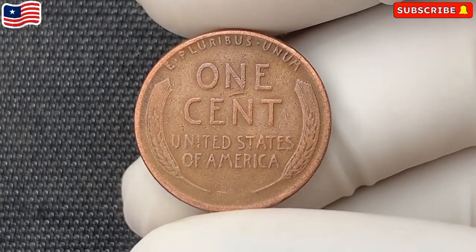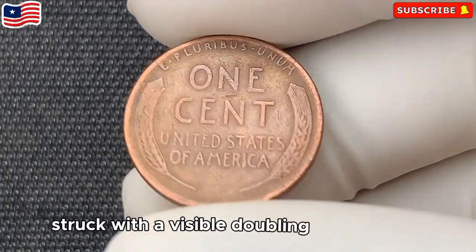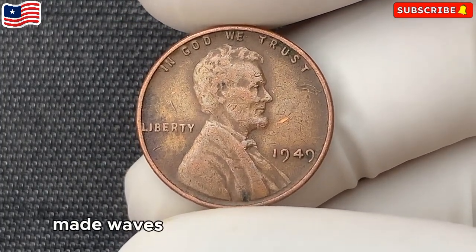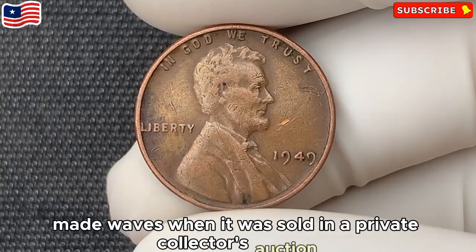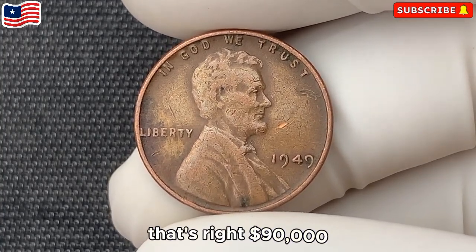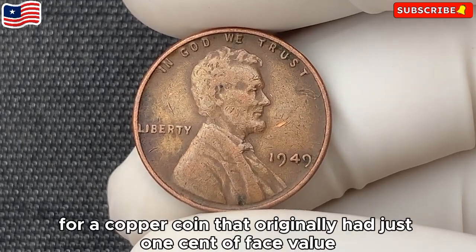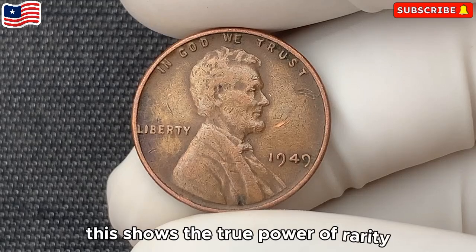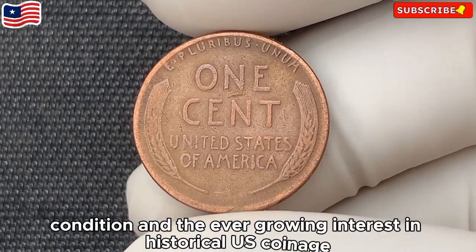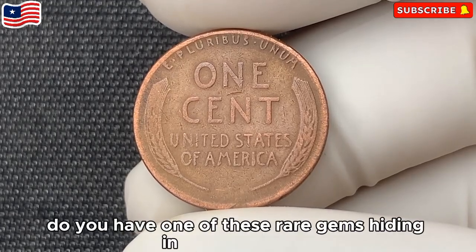Just recently, one such 1949 wheat penny, struck with a visible doubling error on the date and preserved in stunning mint state condition, made waves when it was sold in a private collector's auction for a breathtaking $90,000. That's right, $90,000 for a copper coin that originally had just 1 cent of face value. This shows the true power of rarity, condition, and the ever-growing interest in historical U.S. coinage. So now the real question is, do you have one of these rare gems hiding in your collection?